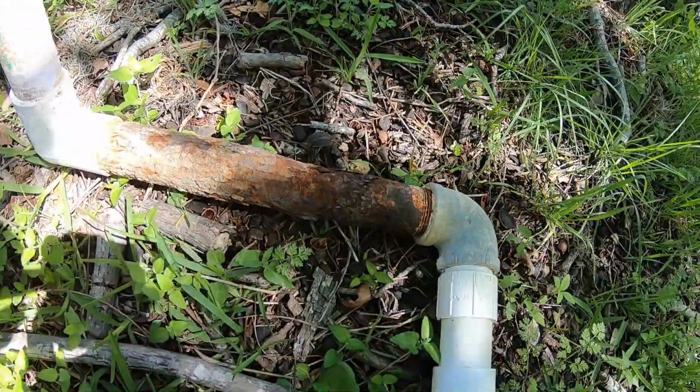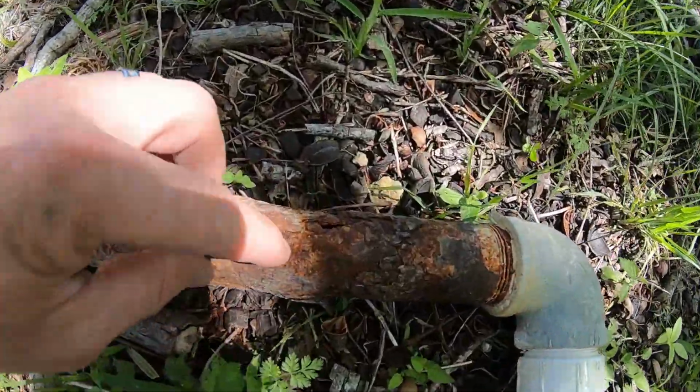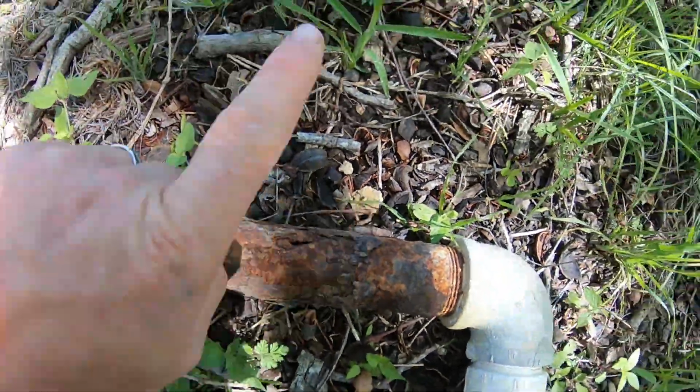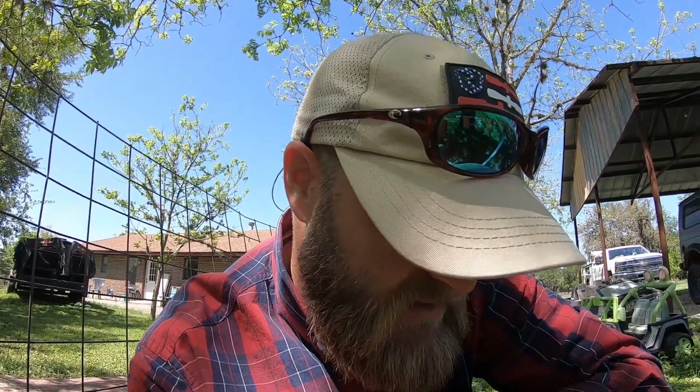So this was the piece that he had in there, and that's where it was leaking from, right there. And it corroded and split, and it was just spraying everywhere. I mean, it was like dumping like crazy.